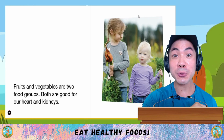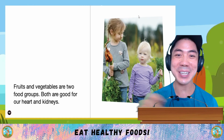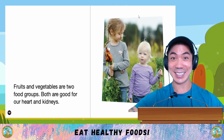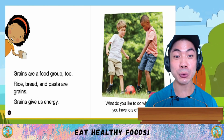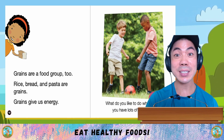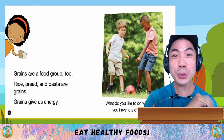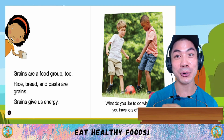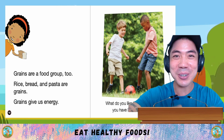The first 2 food groups are fruits and vegetables. Both are good for our heart and kidneys. Grains are a food group too. Rice, bread, and pasta are grains. Grains give us energy. What do you like to do when you have lots of energy? These boys like playing football. What about you? Let me know down below.